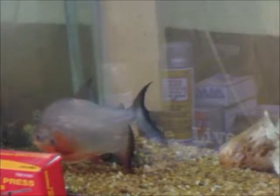There it is, all gone. It took him 12 minutes to eat that piece of perch. Guess how much it costed me? Free! Now he's gonna look for more food. I'm telling you, looking for more food. He is a pig. Anyways, that's my Pacu little squishy.